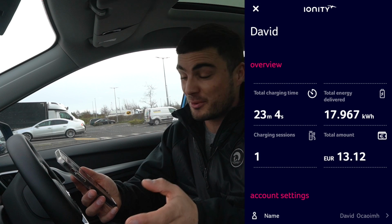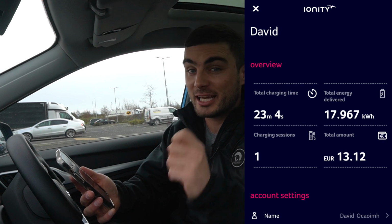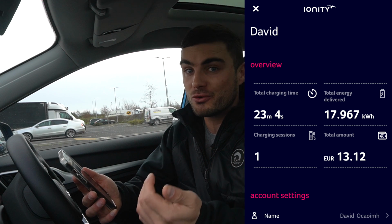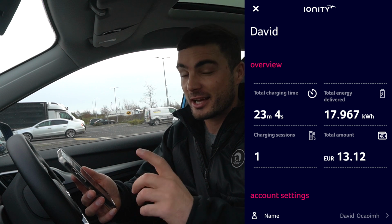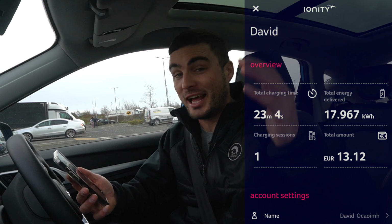Right, so I'm just after finishing my charging session. I stayed for 23 minutes. I ended up taking my time getting a sandwich. I gained just shy of 18 kilowatt hours. Now off yesterday's test, that means I gained about 100 kilometers of range, and that cost me €13. And I know you're thinking, my diesel would do it for less, and you're dead right, but you can't get diesel at home, but you can get electricity at home.